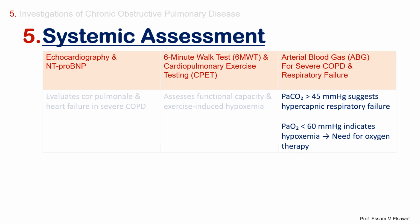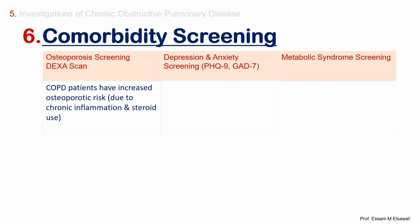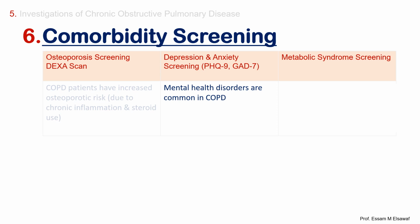Another test for comorbidity screening, like osteoporosis screening, DEXA scan, it assesses increased fracture risk in COPD, which is common in COPD due to chronic inflammation and steroid use. Remember that we said before that COPD is no longer a simple or single disease, it's a systemic disease. And it's accompanied, as we said before, with depression and anxiety. So depression and anxiety screening is very important to identify the common mental health disorders affecting those patients and impacting their quality of life. Metabolic syndrome screening to evaluate cardiovascular risk in COPD through hemoglobin A1C, lipid profile, blood pressure assessment.